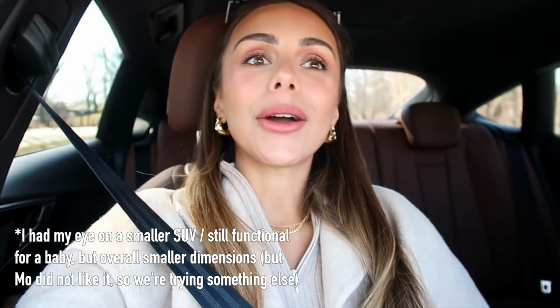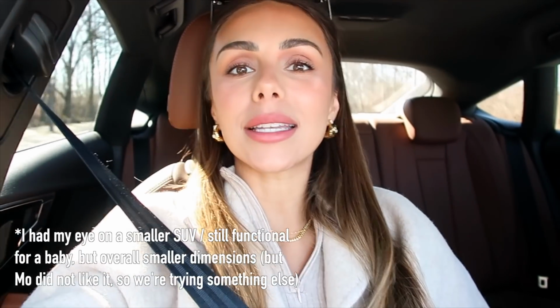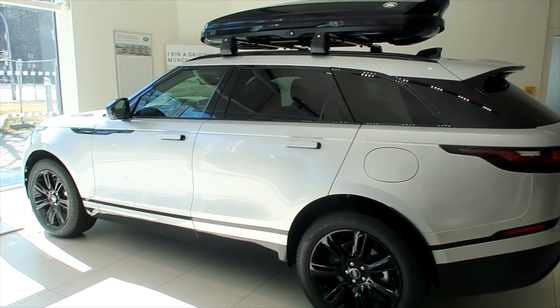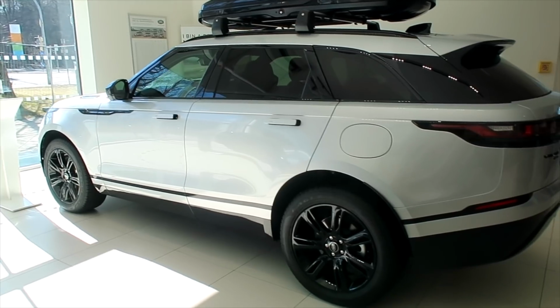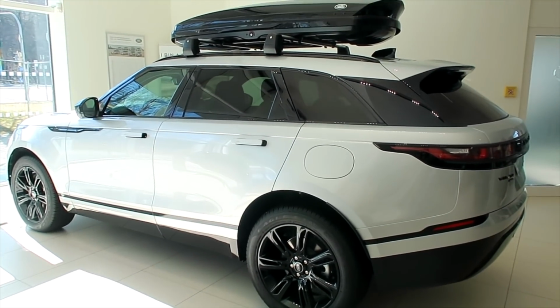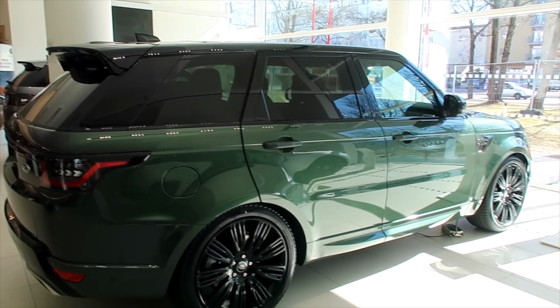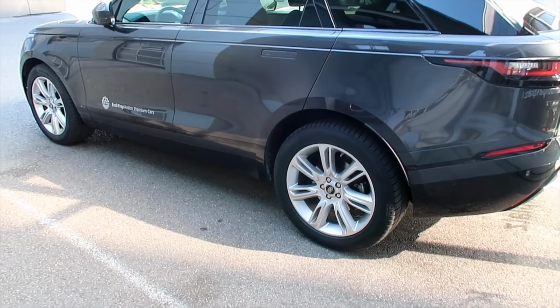Apparently there are new cameras and parking aids and things like that, so we're gonna go and test all of that out. Okay, so this is one of the cars that we are test driving today. This is the Velar. It's the one that's slightly smaller, and then this is the Sport that we're also gonna try out.